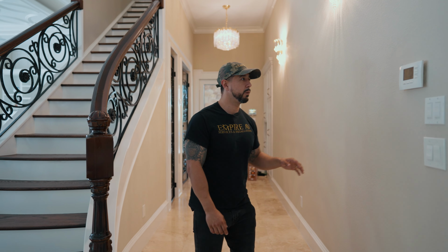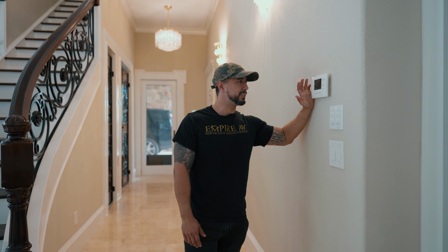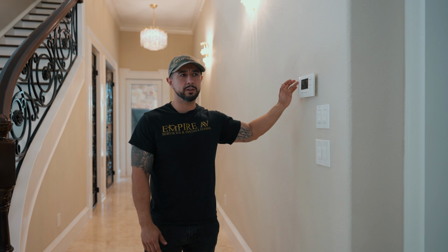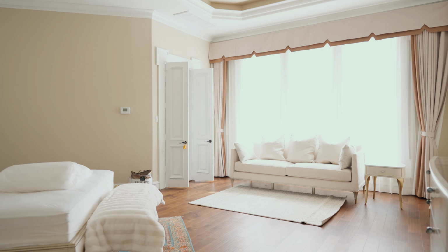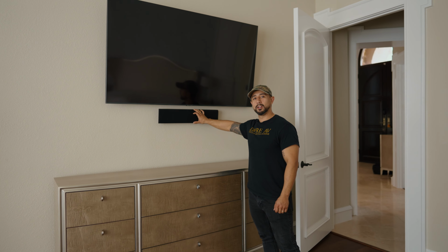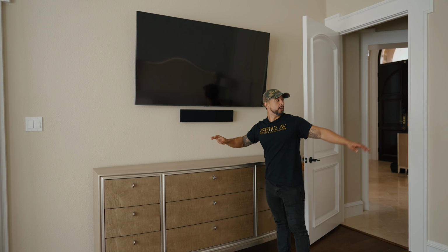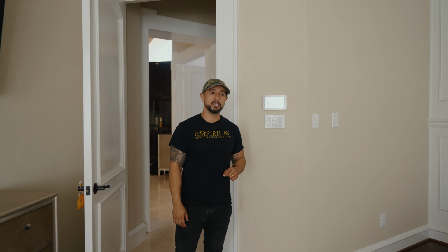Like always, we have thermostats everywhere. This is a huge property, so there is, I believe, 6 or 7 thermostats in the household, all Control4, all fully integrated. We're in the master bedroom. Things to notice here. Samsung TV with a 5.1 surround sound. We do have a Qualcomm touchscreen that is integrated to the alarm system.